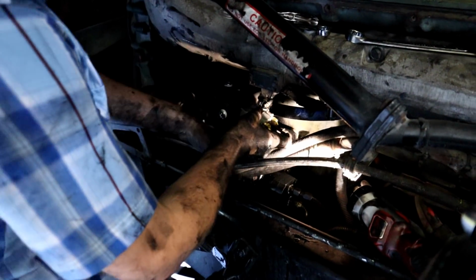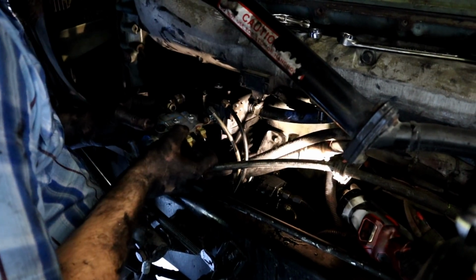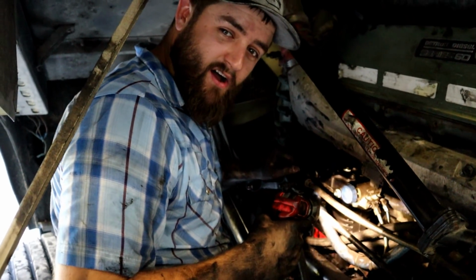So this bolts up right here on the back of the air compressor, and I have put that coolant hose right in the dang way.